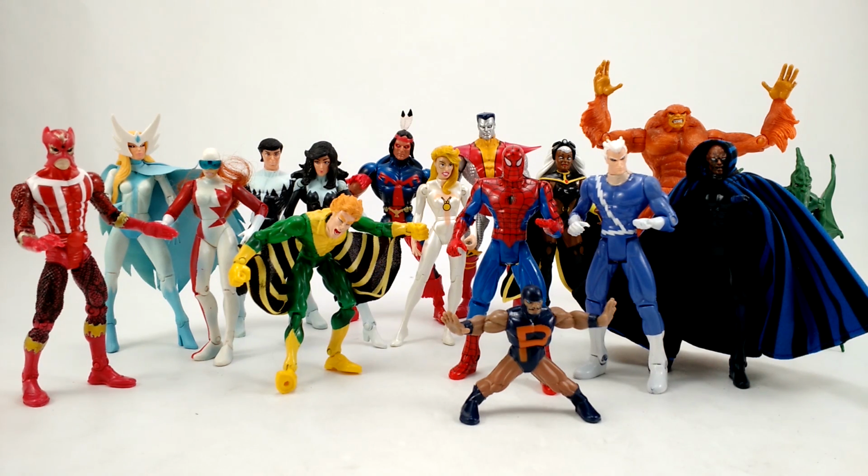I'm at the Photobooth to take a look at some 1990s era Toybiz Marvel figures that I picked up recently. I think we can all agree that these are not the greatest action figures ever made, but the point I really want to address here is that these are a snapshot of an era that got us to where we are today.